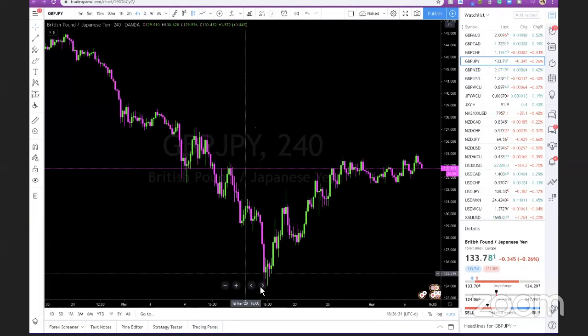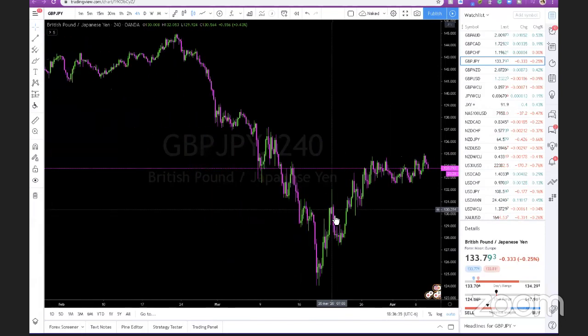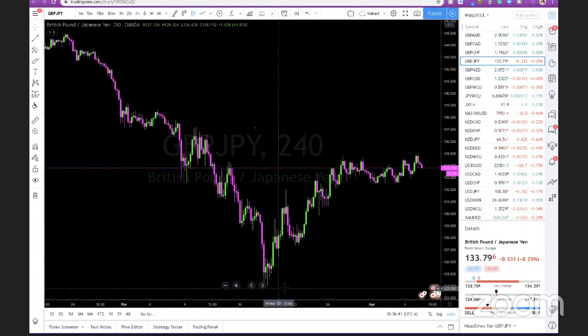What I do to find support and resistance is fairly simple. So we need something that's standard. And if I'm going to mark up charts, I'm going to use the 4-hour time frame. So I'll click on the 4-hour. I'll always make sure I reset my chart. I don't want to see the candles.